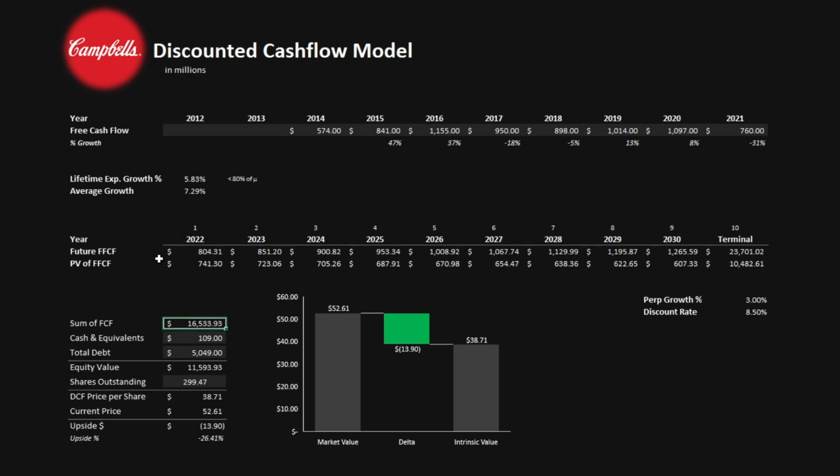Summing up all of the present value of the future free cash flows, we get a sum of free cash flow of $16.5 billion. To get our equity value, we have to add the cash and equivalents and subtract the total debt. Then we get an equity value of $11.59 billion. To get the discounted cash flow price per share, we just have to divide it by the shares outstanding, which is sitting at just under 300 million. Out of this model, we get a discounted cash flow price per share of $38.71. The current price is $52.61. This leaves us with a downside of $13.19, which is just above 26% downside.